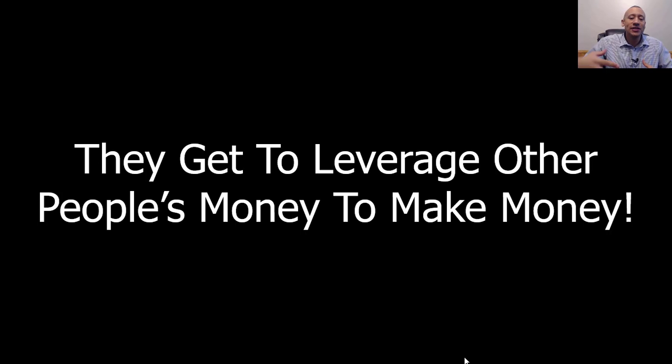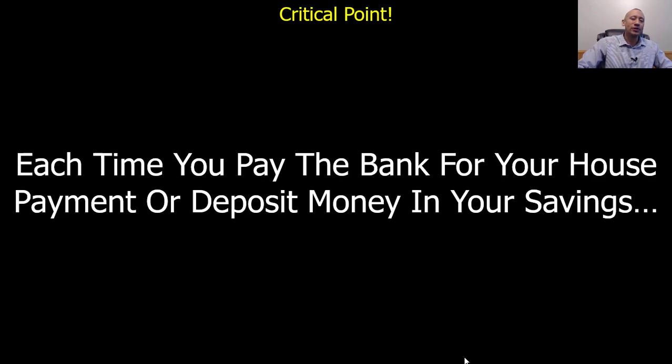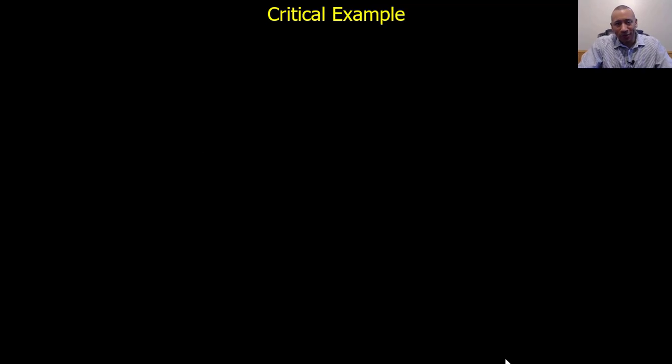What banks get to do is leverage other people's money to make money. They get to do what's called fractional reserve banking, and you can take some time to Google search that. But a critical point to make here is that each time you pay the bank for your house payment or deposit money into your savings, that money gets turned by 10, and 90% of it is borrowed out again to somebody else at a higher rate of interest. And that's a little bit of a tongue twister. Let me give you a critical example on this.